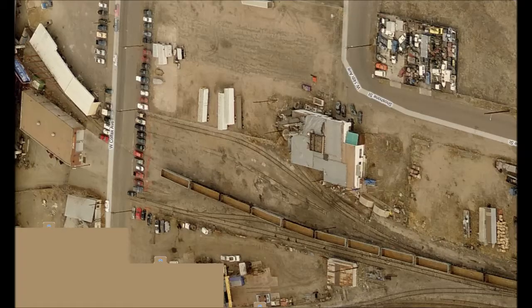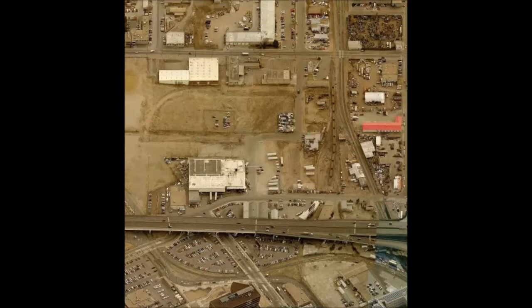Looking at some aerial shots from the early 2000s, we can see that the track plan mimics the prototype, albeit with a few smaller spurs trimmed off at the south end of the plan. I saw little need to spend money on switches only to have their tracks instantly dead-end into the backdrop.